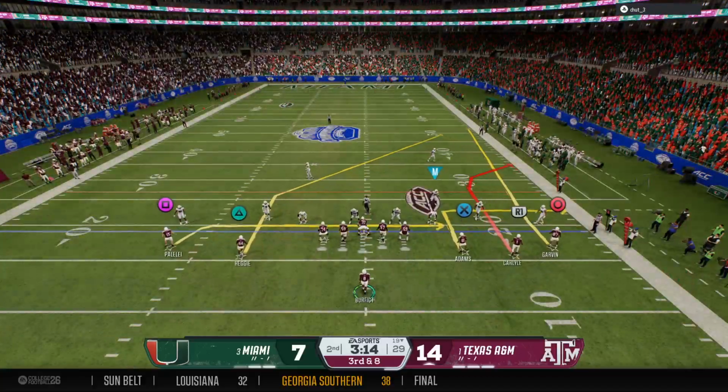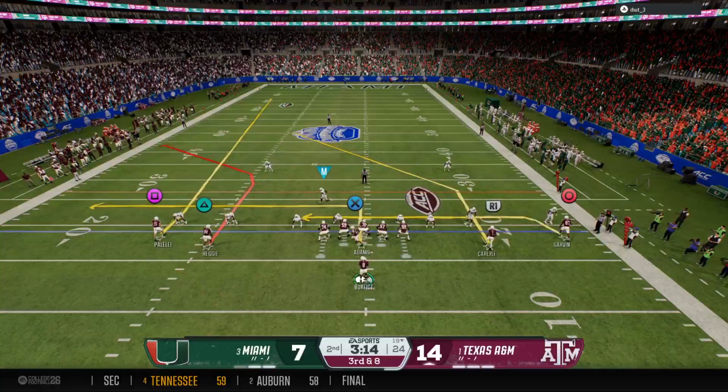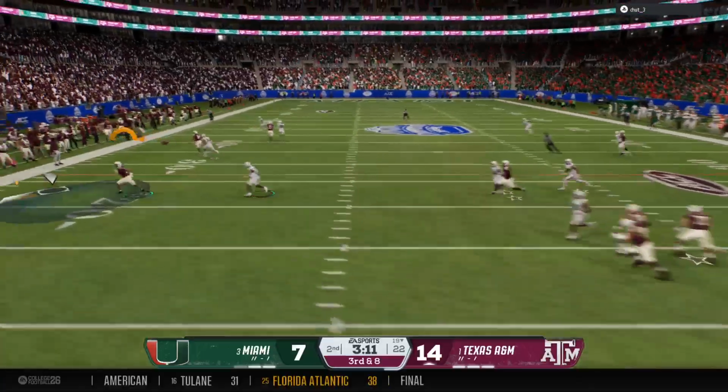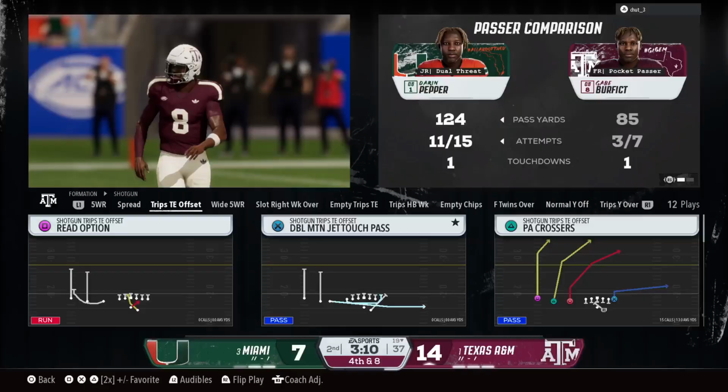They're backed up here, trying to make something happen on 3rd and long. Back, looking to throw for the 1st down. But they don't connect. It's incomplete, and it brings up 4th down.